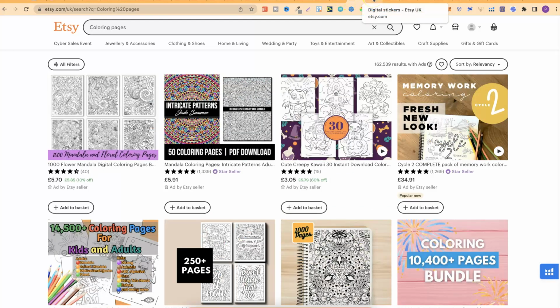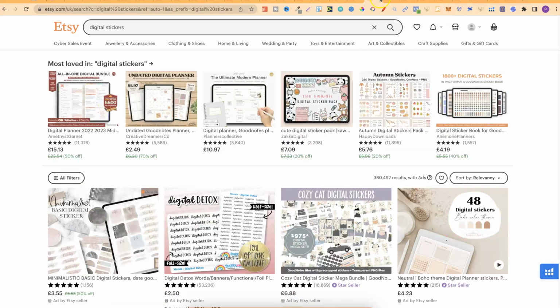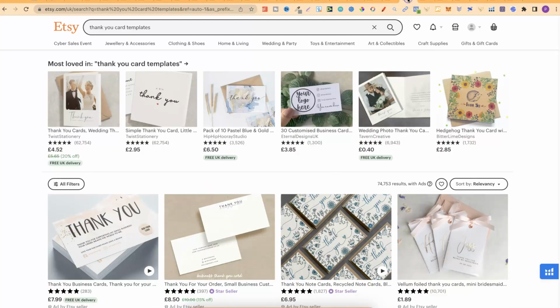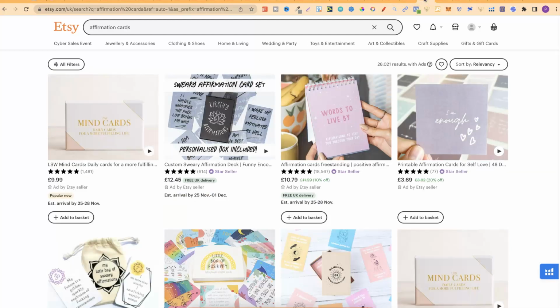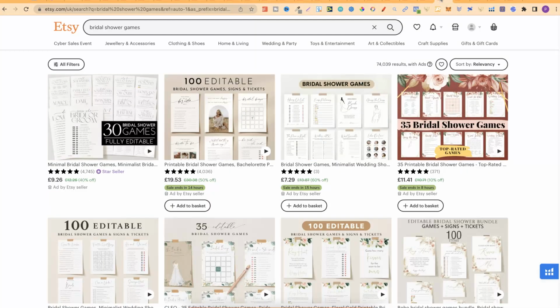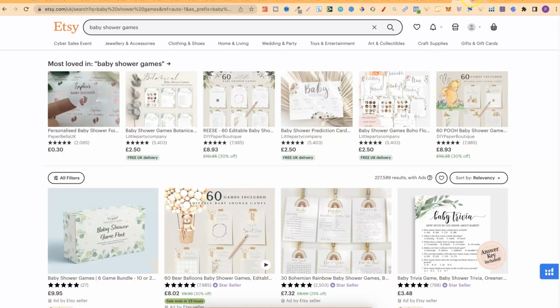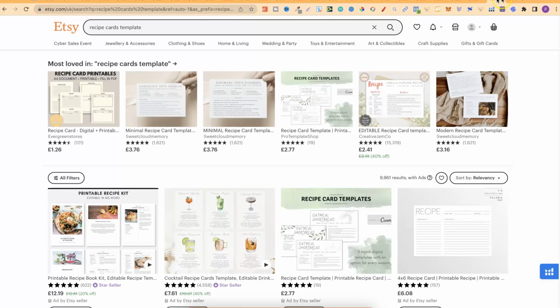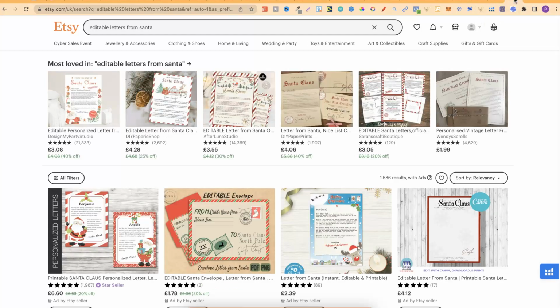Colouring pages, again another really huge one. Digital stickers, just as huge. Social media templates, thank you card templates, affirmation cards, bridal shower games, baby shower games, Google Sheets, recipe card templates, and then that last one being a massive niche, being letters from Santa. Now that's everything which I wanted to share, and all of the niches.